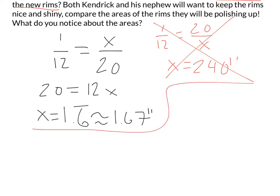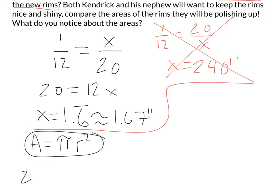We're talking area. Well, area of a circle. Area would equal pi r squared. That's a good formula to remember, right? Okay, area is pi r squared. Okay, so if we're talking about the area of the big ones, okay, so the 20-inch rims, well, that would be pi. My radius is going to be what? Well, half the diameter, so 10 squared.